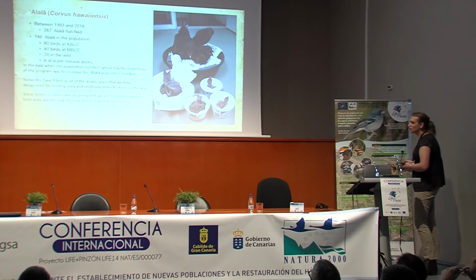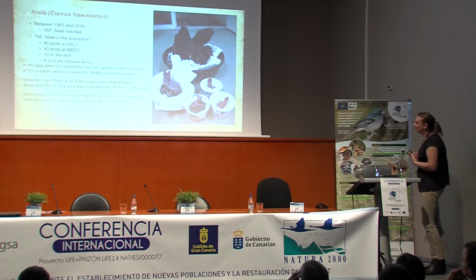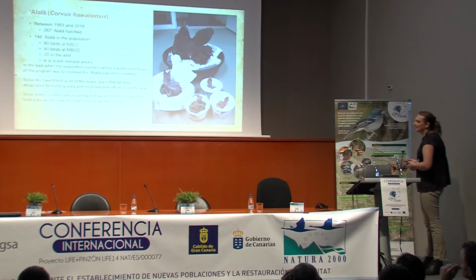At our Keauhou Bird Conservation Center on the Big Island, they hold 80 birds. At the Maui Bird Conservation Center, we hold 40 birds. And we just started to release alala back into the wild 3 years ago. Our first release didn't go as well as we expected. We released 5 birds, and within 3 days, 3 of those birds were dead. And so we brought the 2 remaining birds back into captivity and evaluated our release efforts.